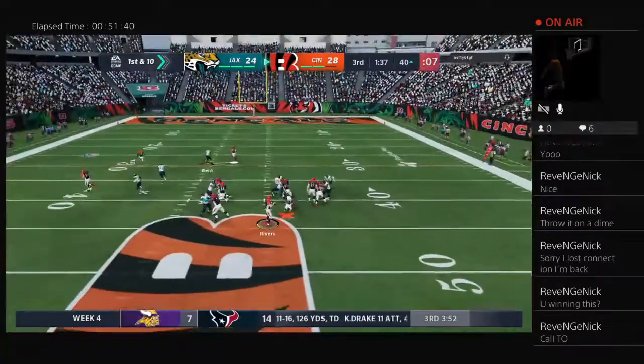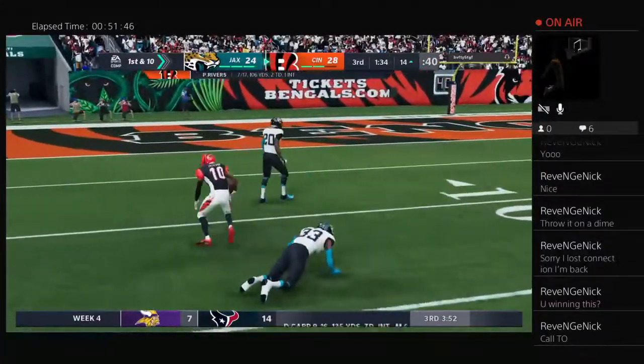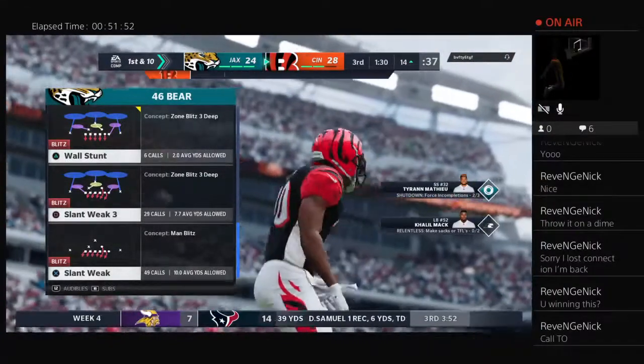Following the interception here, Rivers. That's caught by Jackson. And all the way inside the 15 before they drop him. A good pickup there, 26 yards.